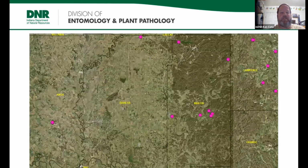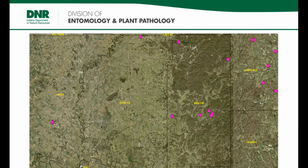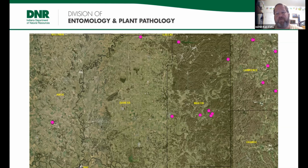Now, this map's an overview. All the dots there are where there's kudzu. And right under Martin County, you'll see a dot in the center there that's kind of on its own. That's the site in Shoals. That's the only site in this map that has not been treated. All the other dots you see in that map are under a treatment program and are nearly eradicated. So we've been hitting it hard. But unfortunately, the big one there on the west side of Shoals, we have not been able to go after that.